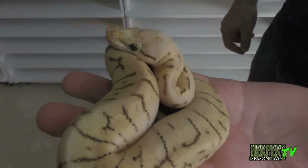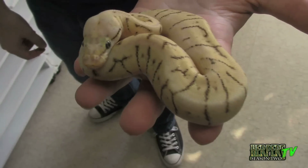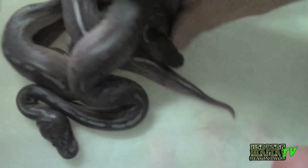This is a gamma spinner blast. Gamma will basically busy everything up, so it takes the lines, it thins them out in a lot of the spider stuff. This is the first year I'm hatching out any sort of gamma spider combinations. These are sirens. These are Huffman cinnamons.